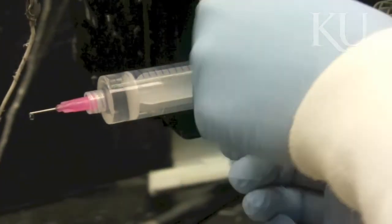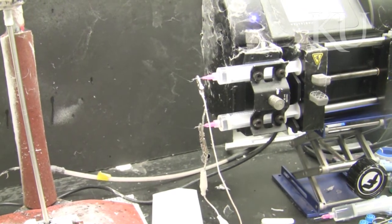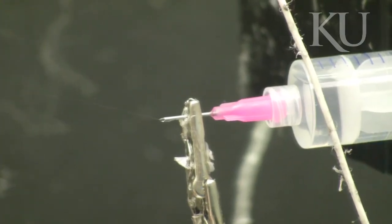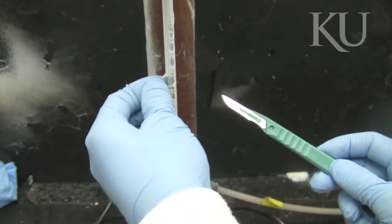My research is actually using specialized medical polymers that you find in sutures, and using those polymers and creating them into fibers and weaving them into a scaffold, that's what we call it, or like a material that the surgeon can use and implant into the trachea.